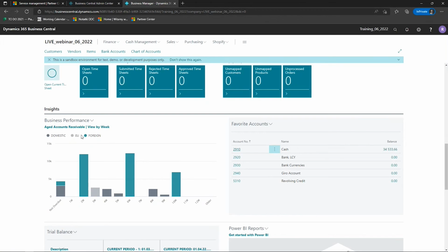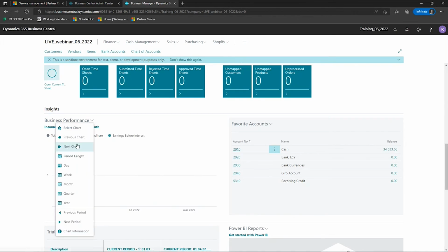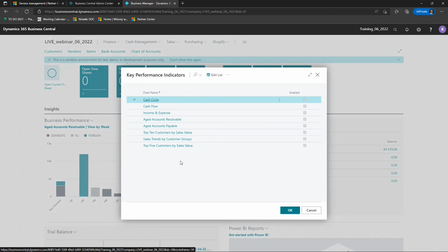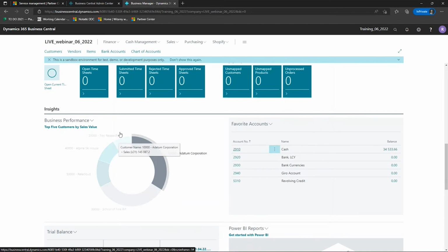and we can also engage in other reports. We can either scroll it like this or just select from the list. Here is a nice report of top 5 customers. It is presented in a pie chart where we can easily see that ADATUM and School of Fine Arts are our top customers with the biggest share of revenue.